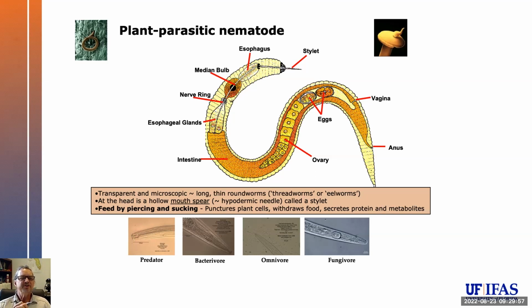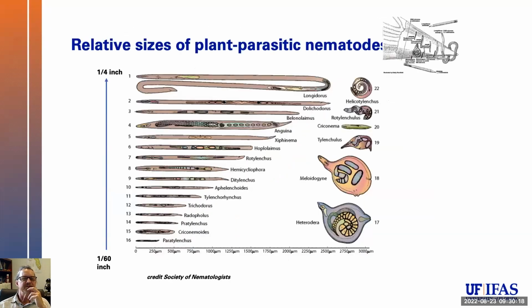The typical feature for a plant parasitic nematode is this stylet at the top of the head. It's like a spear or a hypodermic needle that the nematode uses to pierce plant cells, root cells, and feed itself. So it's a fairly complex organism. It has a reproductive system, digestive system, even a small nervous system.